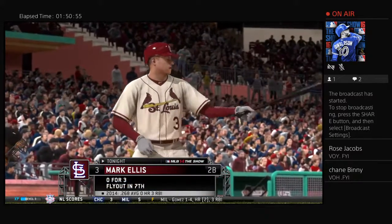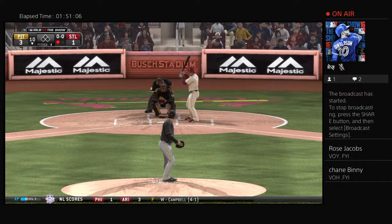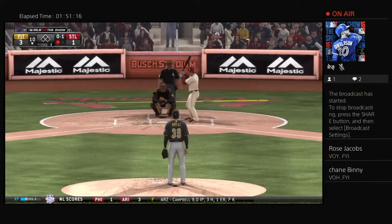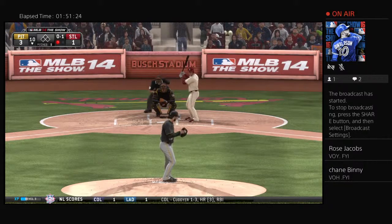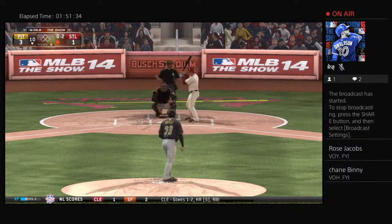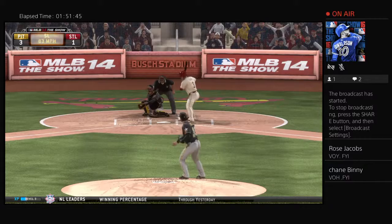Mark Ellis will stand in. He flew out his last time up. Come on, Mark. Checks his swing, but this pitch is right there for strike 1. And some action now in the Pirates bullpen. They've got a lefty and a right-hander up to throw. And this is fouled straight back. Good waste pitch, 1 and 2.